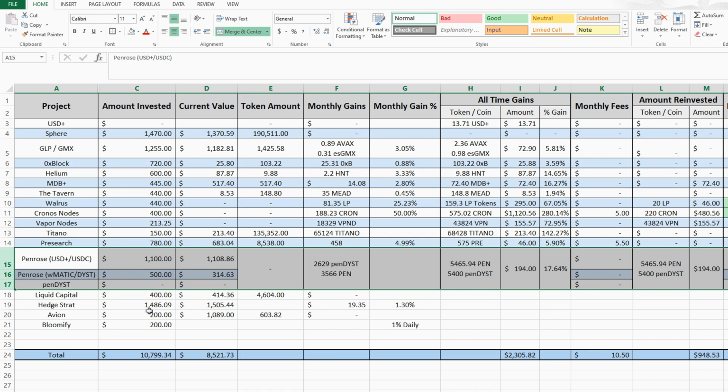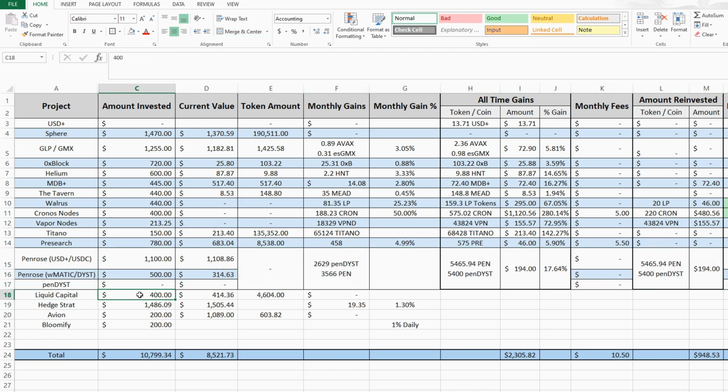Now, if we talk about liquid capital, I put in $400 in this one. It's an auto staking, auto rebasing protocol. Right now, it's worth about $414, so nothing much has happened, although I have gained about 600 tokens from it. I started off with 4,000 tokens, and there is quite a bit of a sell tax right now. I do believe it's around 26%.